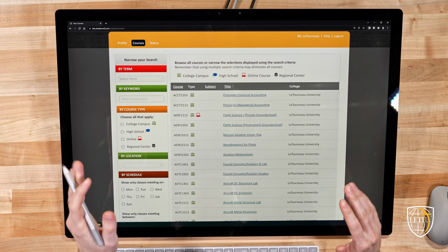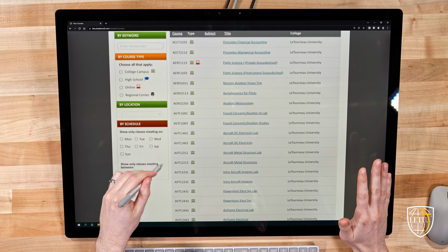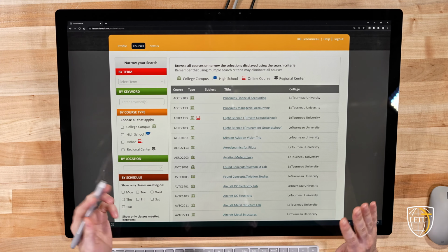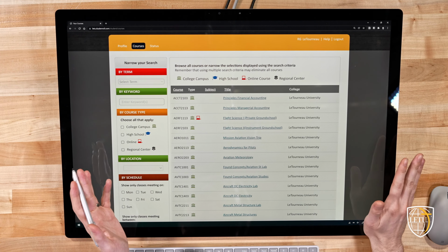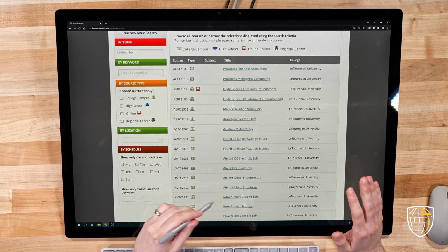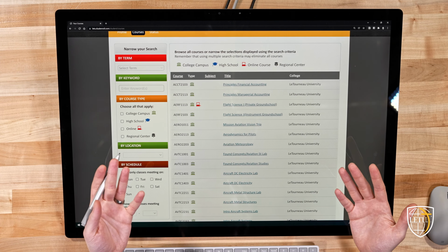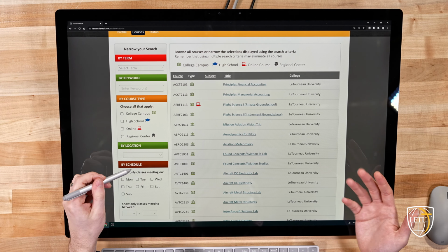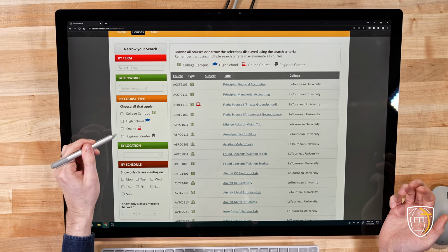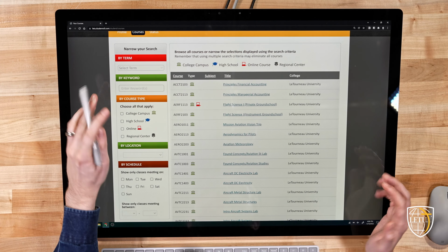After Profile. And on this page, you're going to see a listing of all the LeTourneau classes available for registration across all our locations and all of our formats. If you know exactly what course you're looking for, awesome. You can scroll down and find it in the list and click on the name of the class. If you need to find the class, though, there's also some search tools on the left. You can filter the list to only show certain types of classes or only classes on certain days, and you can search for a keyword for the name of the class.